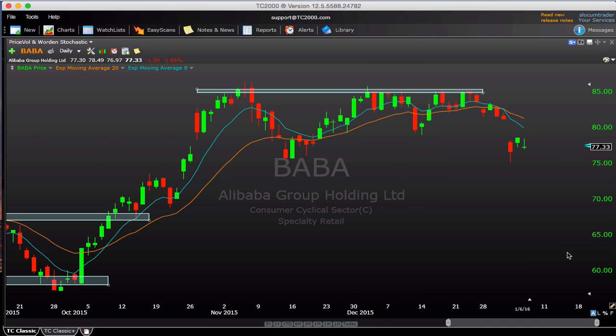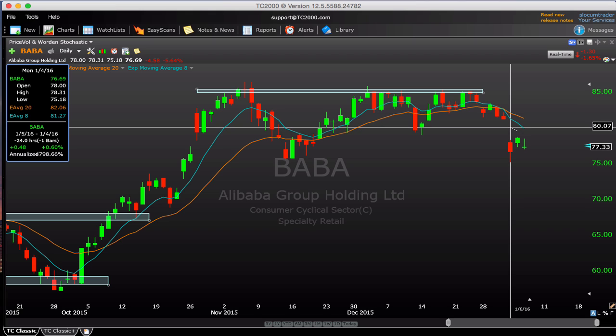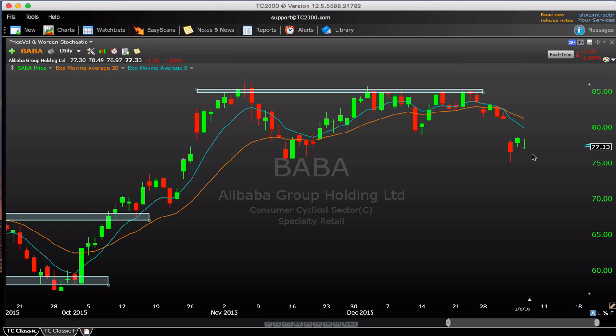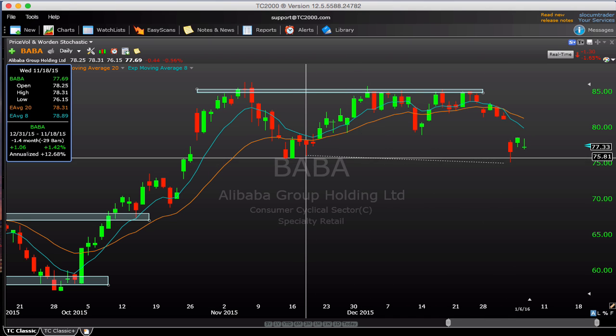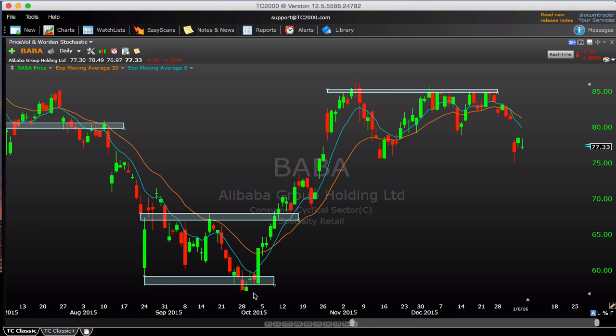And then finally, Alibaba, this gap down is still in effect here. So the gap from the first day of the year is still holding. We closed down 1.65% today. So we're holding the November lows down here right around $75, but you want to see those continue to hold going forward. It looks pretty vulnerable, but it is still holding up from its recent trend higher starting back in October. So something to keep on watch.